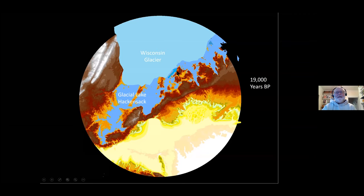And I need to make a better slide, but the ice made a dam right at Hell Gate, and it held up the water. And then one day it broke through, and this huge wave washed down and made a big waterfall at Hell Gate, off of Astoria Park. And then that flowed out south and filled the glacial Lake Connecticut that was out here in Long Island Sound.